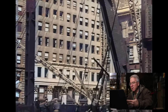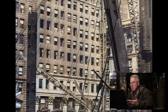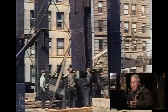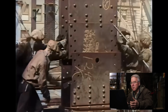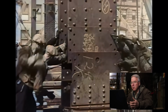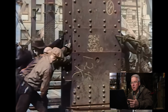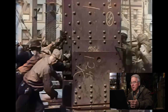The cranes themselves are riveted together. See the rivets on that boom? I've headed a few rivets. Nothing like these. Man, oh man, who is signaling? There, the man with the hat, with the fedora hat signaling. Get your spud out of there, buddy.